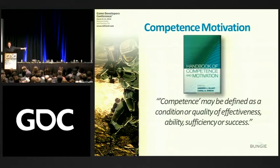Okay, this is a hardcore textbook, and it rocks. Like it's dense and it hurts you when it hits you, kind of rocks. And I think probably there's a couple of the authors of this book in the audience. Buy it and read it. It's great. They define competence this way: it's a condition or quality of effectiveness, ability, sufficiency, or success.